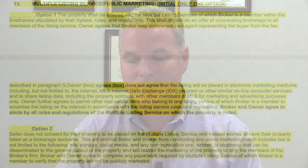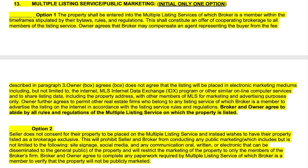MLS. Let's go to option 2, because this is where it obviously could be confusing, and this is where a lot of people can run into a lot of problems, okay? So again, this complies with the NAR Clear Cooperation Policy, so we're going to read this full thing as well. The seller does not consent for their property to be placed on the multiple listing service and instead wishes to have their property listed as a brokerage exclusive.